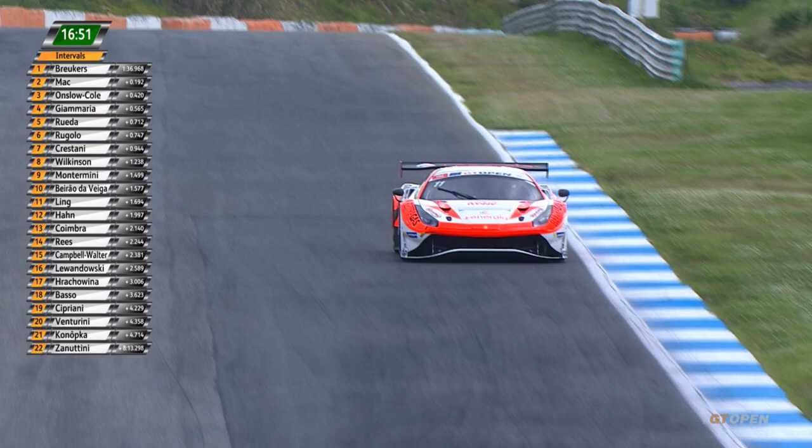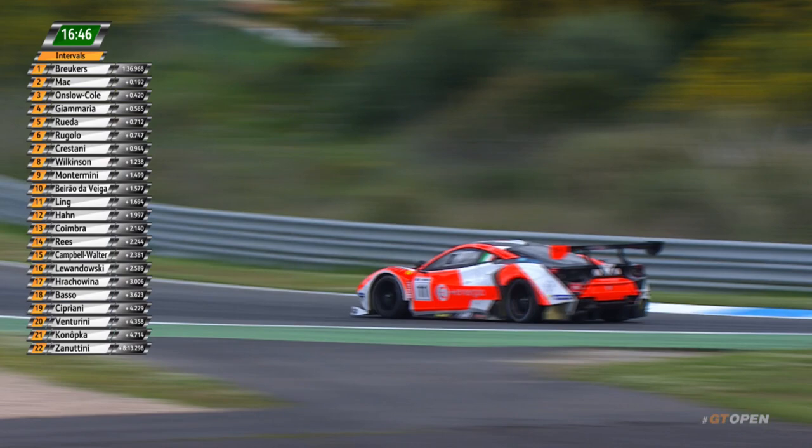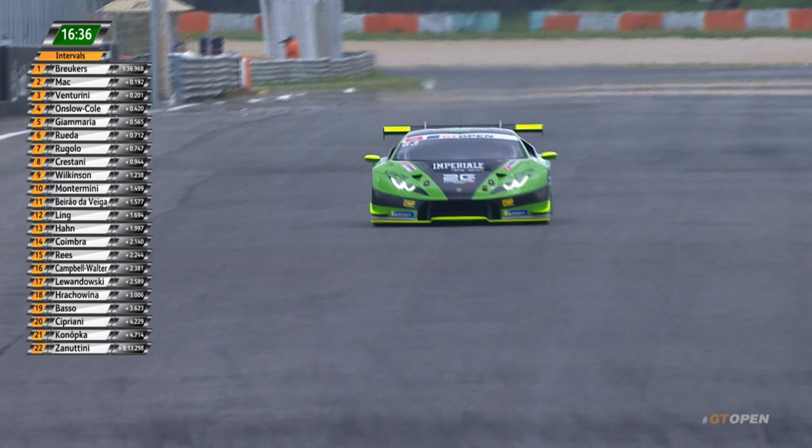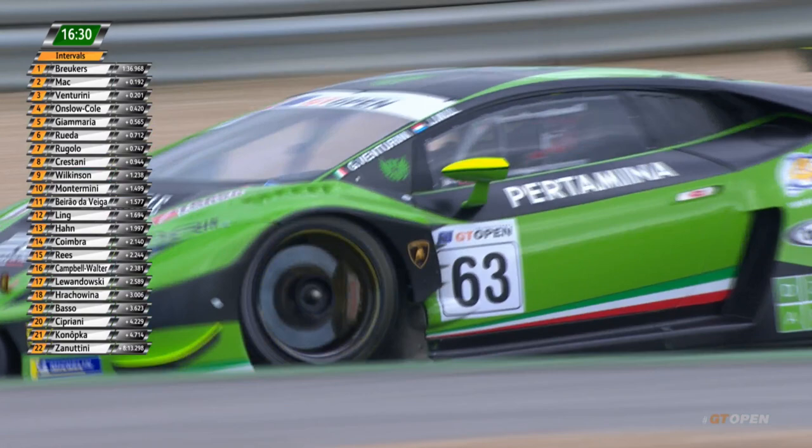Now, a driver we might want to try and find if we can is reigning champion Giovanni Venturini. Venturini, who's currently in the final sector of the lap, is flying. He's just set the fastest middle sector. Here he is now. Across the line, he goes third. A 1 minute 37.1 for Giovanni Venturini. Oh, this is desperately, desperately close. We've got the top three cars covered by 2/10 of a second.